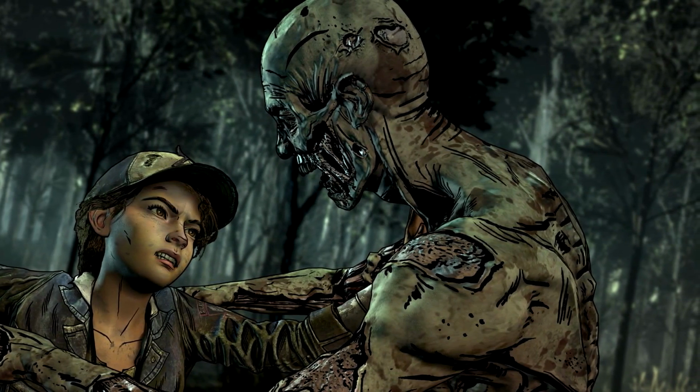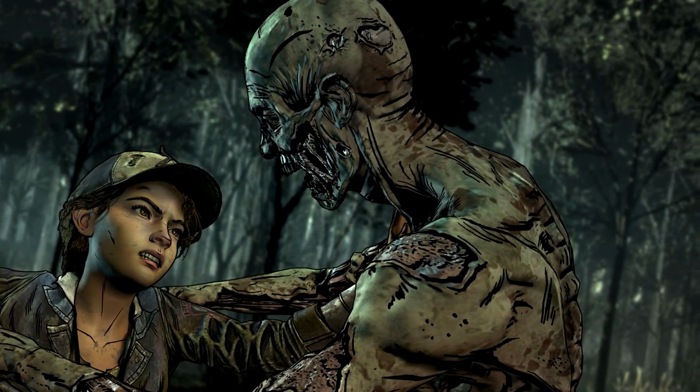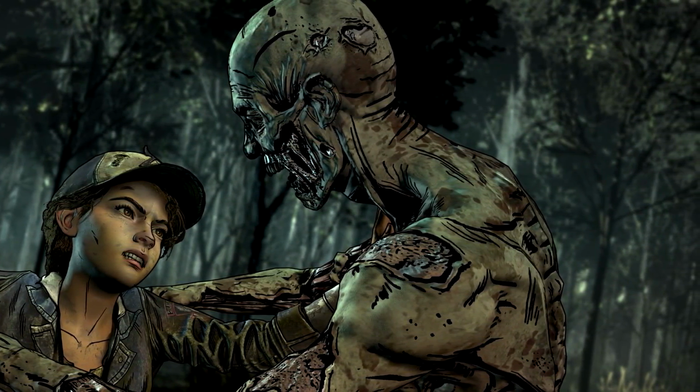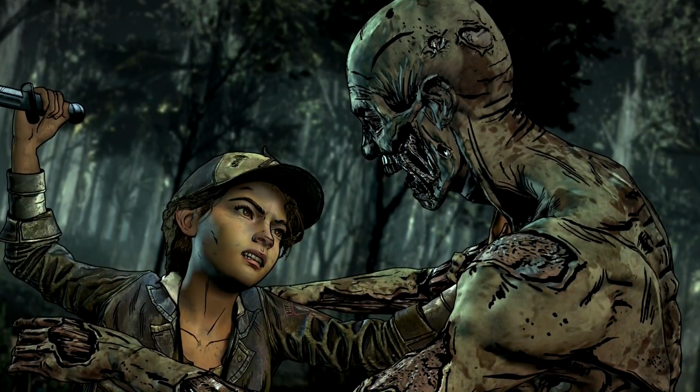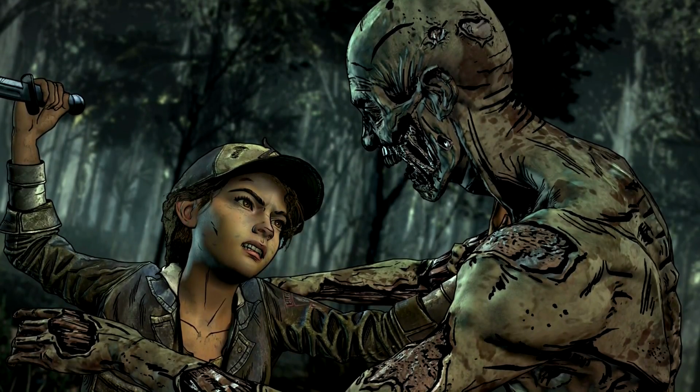So it's her actually attacking the walker. That knife looks very familiar. It's probably a reused model. I remember that looking just like Walter's knife. Not a connection or anything, but pretty much a reused model.